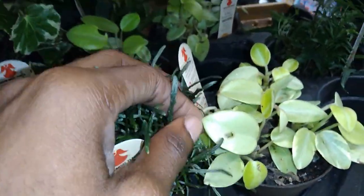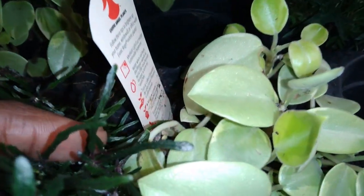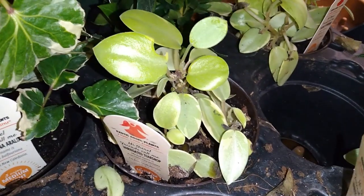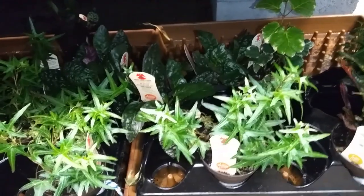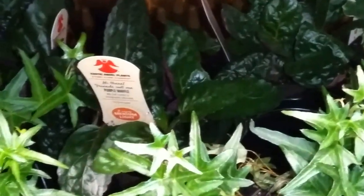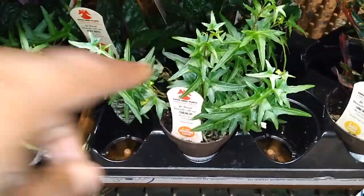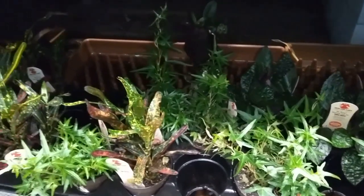They have this shimmer or sheen to it. You probably can see. There it is. Yep. It shines in the light. When the light hits it the right way, they shine really good. Another Rex Begonia there. We have a purple waffle down here as well. I think that is it. We have a Sterling Ivy here. Another croton. More crotons as well.